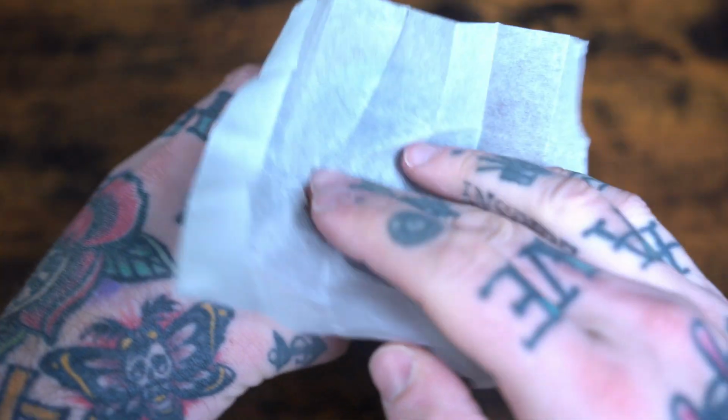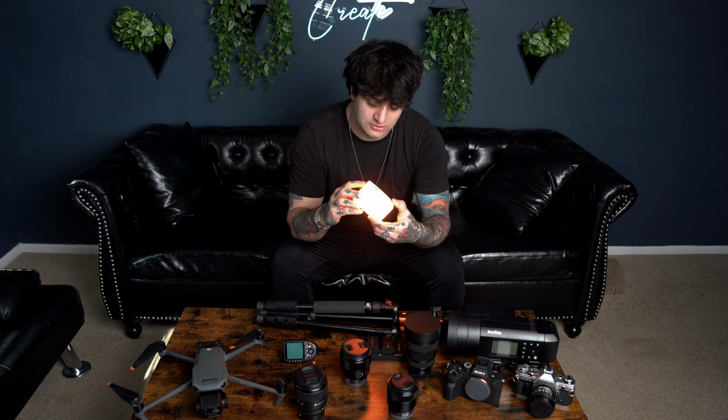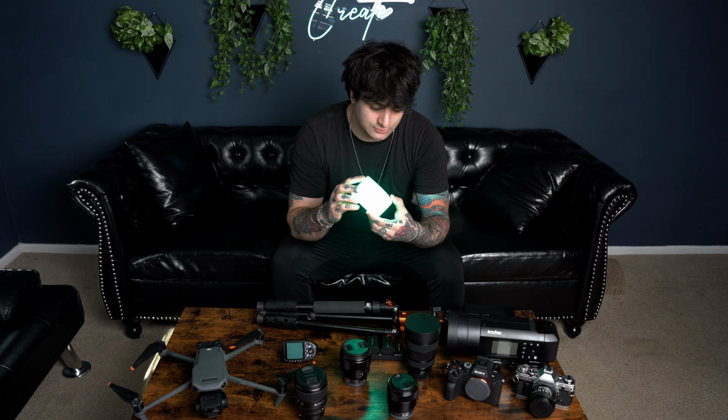Lens wipes, always important. Lens wipes, clean your lenses. Don't get dust on your images. It's just going to make photoshopping it out later harder, so clean your lenses. We've also got this Aputure RGB light, which is really handy if you want just like a pop of color, a little extra light on somebody, changes colors to whatever you want it to, and it's just nice for a little extra pop of something.